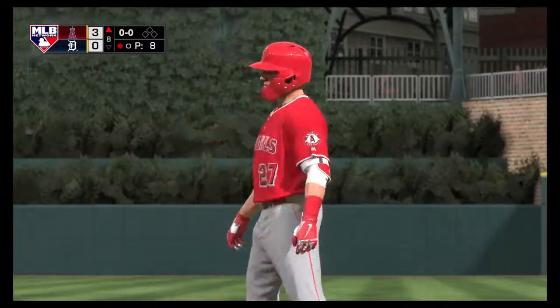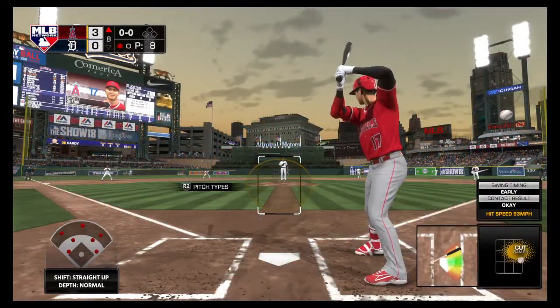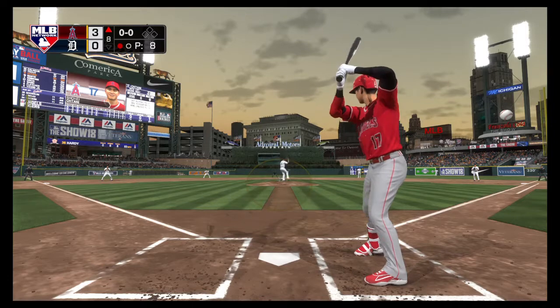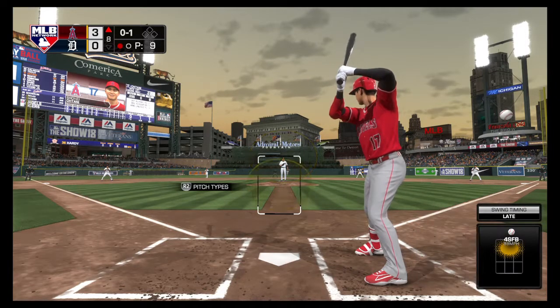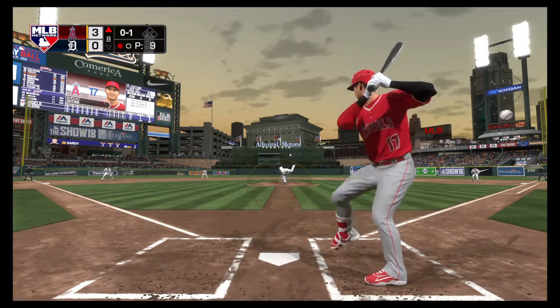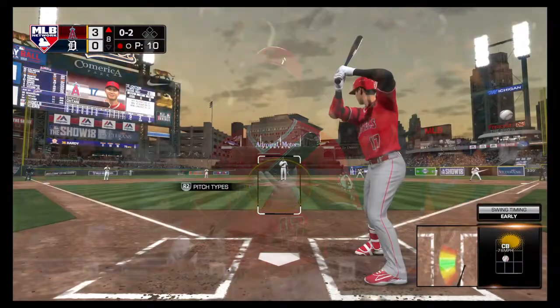Now batting, designated hitter. Next up, the two-way Japanese import, Shohei Ohtani. Hit the ball pretty well in his last at-bat, but it resulted in a line-out. Oh, and a hearty cut there to begin the at-bat. It's 0-1. Right over the top with that curveball, and it's 0-2.